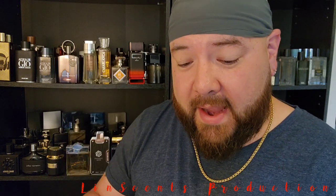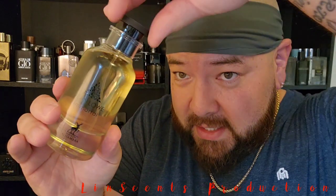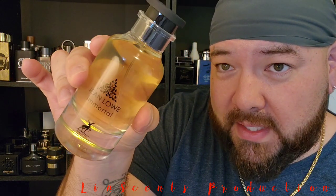Now, I haven't actually looked at a cap from Louis Vuitton. However, I did see a picture of it, and this kind of looks very similar to their cap. This one is actually magnetic as well, and I believe theirs is magnetic. So there you go. That is the whole bottle. Looks very nice, very elegant. Look at that thick glass right here. Just in case you drop this thing, you might be able to salvage most of that juice. I think you should be good. Maybe nothing will leak out.